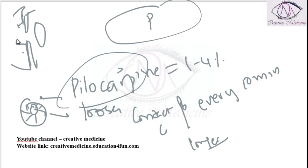However, when intraocular pressure is very high, pilocarpine does not respond. So we should give pilocarpine only when the intraocular pressure becomes normal.